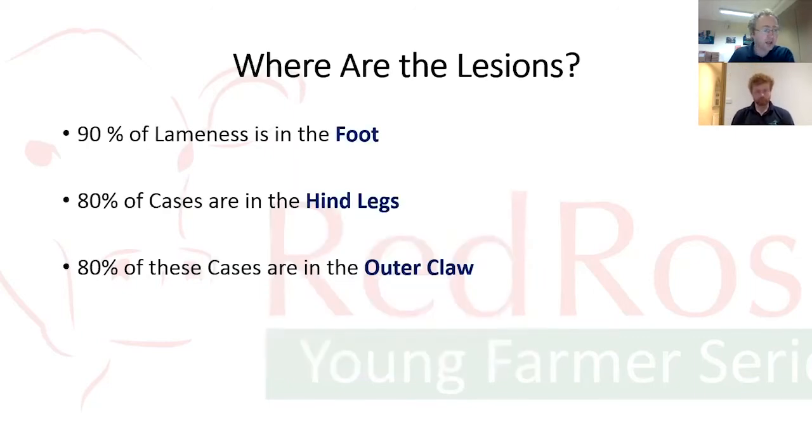And I don't know if this is new information or not for people, but when you break it down with lameness, where does lameness happen? Well, actually 90% of cow lameness is in the foot. Every so often you'll get a cow that's had a bit of hip damage or hurt its front leg, but actually 90% of cow lameness is in the foot. And of these cases, 80% of them are in the hind legs. So hind leg lameness is much more common than cows going lame in the front leg.